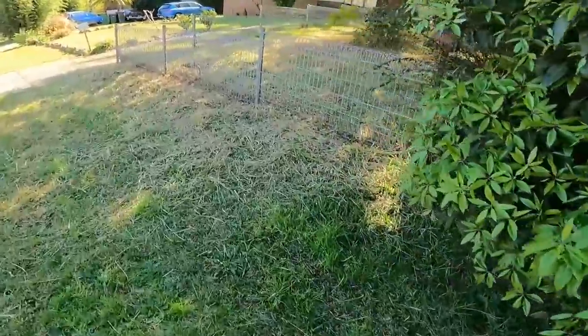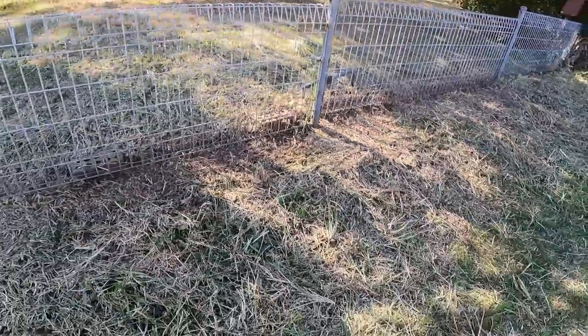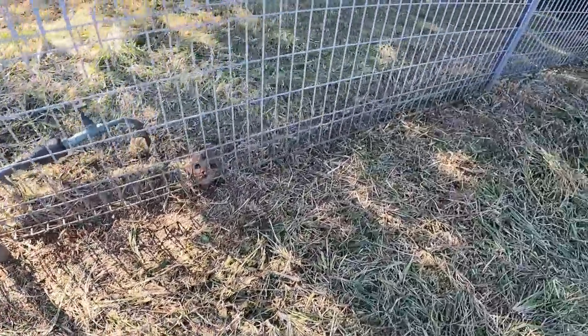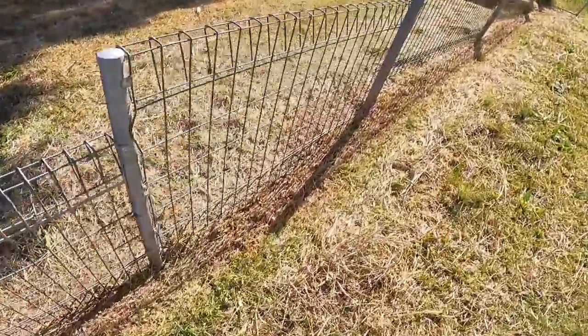Right, yeah, here's the state of play at the moment. We've done this front section here. It was an absolute nightmare. This is probably the hardest bit. Started here and I thought, oh God, we're gonna have a long, long day. It starts growing through there and it's so thick and tough and it's just stuck in there. Took ages, but we got through it, done that. We come around here, done this section here.